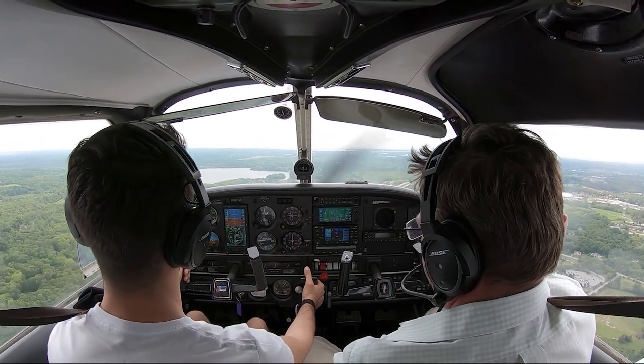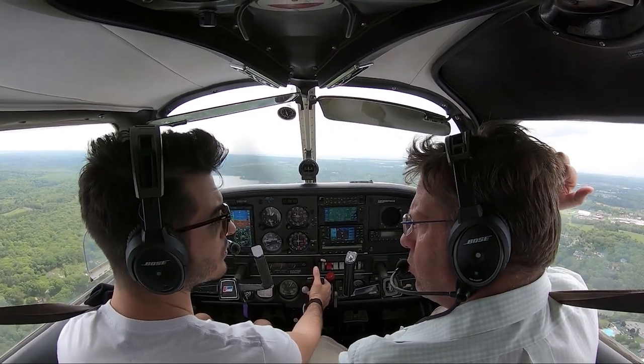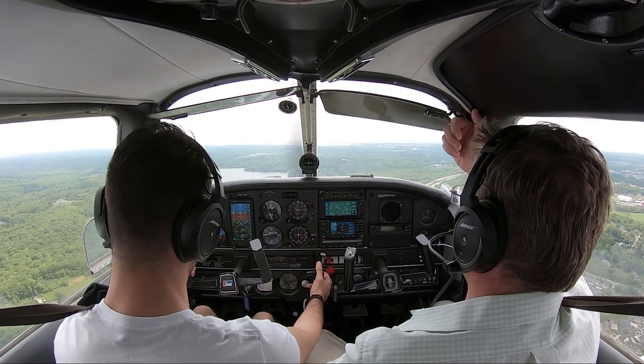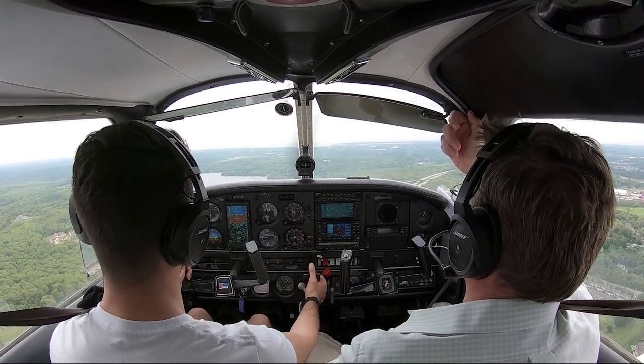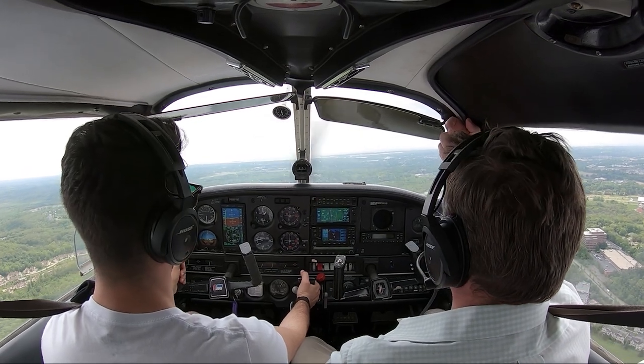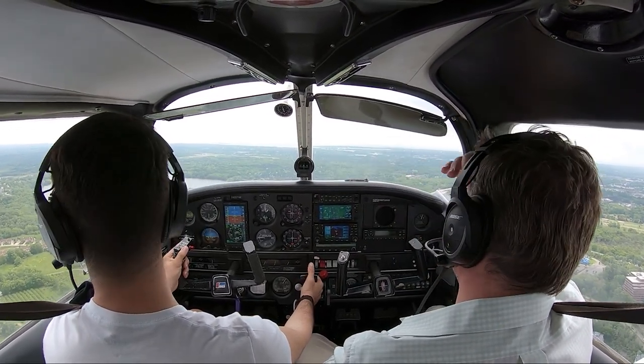Number 2571 Mike, if you could proceed direct to the numbers, you're number one, runway 9R, clear to land. Clear to land, runway 9R, 2571 Mike. 71 Mike, traffic at Challenger coming inbound from the west, 10 miles to the west. Understood, 2571 Mike.